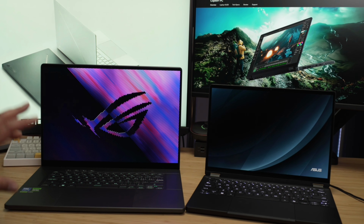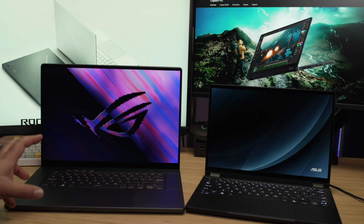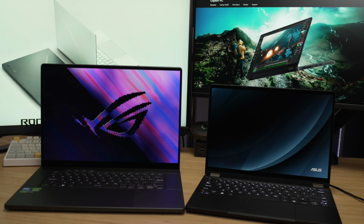If you're looking for something where you're nearly plugged in all the time, or you always have access to AC power, you want all the extra juice, your main workload here is gaming, then certainly by all means you should be looking at the Zephyrus G16 and the ROG lineup of laptops from ASUS. So I think that's all we have to say in this video. I've highlighted as many of the major differences as I can.